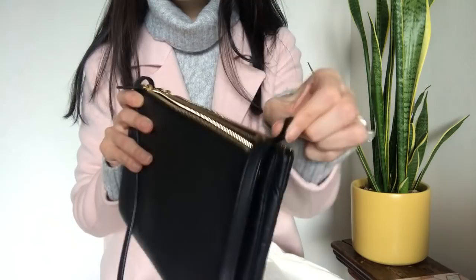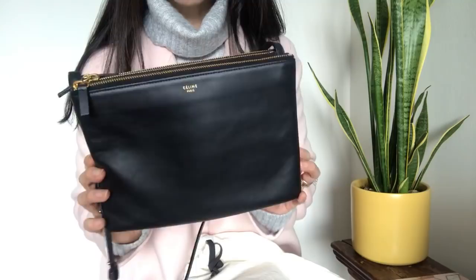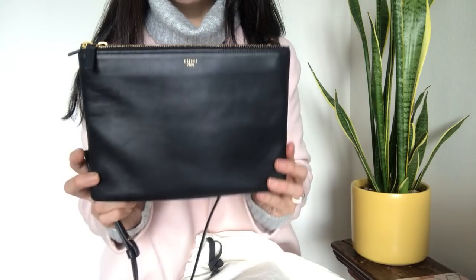This is the large size. There's also the smaller size. And this one currently retails for $1,400. The smaller size retails for $1,250. And there are an array of colors available for this as well.